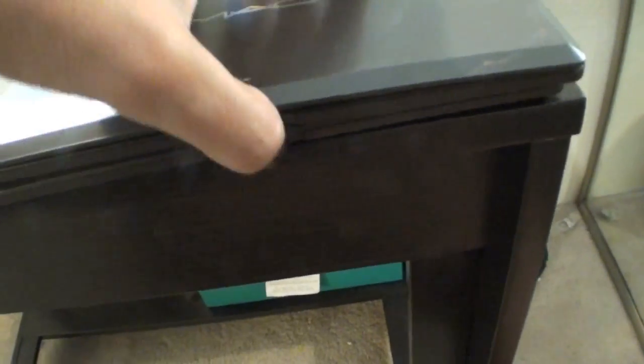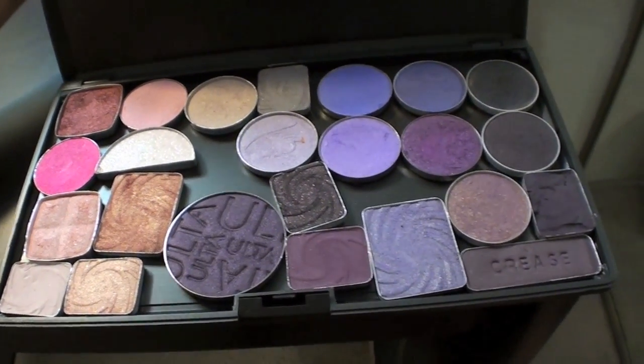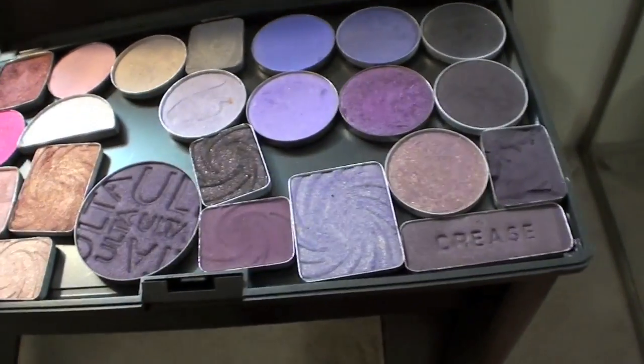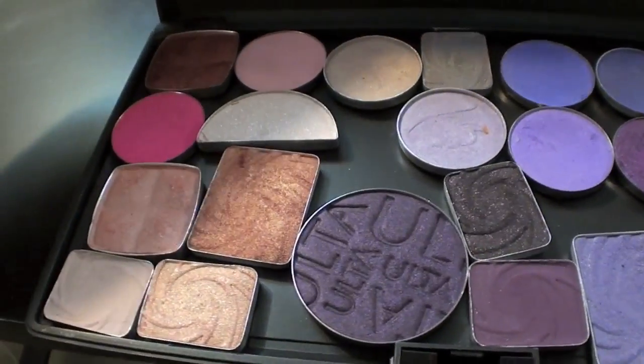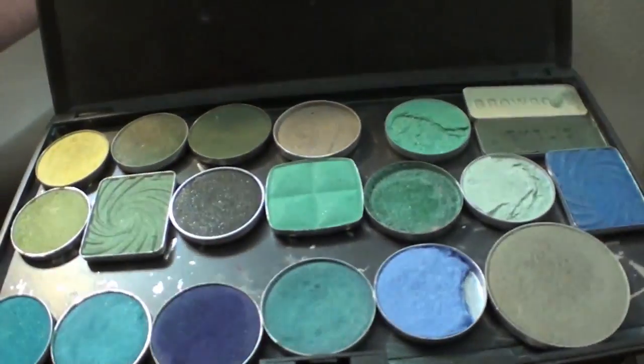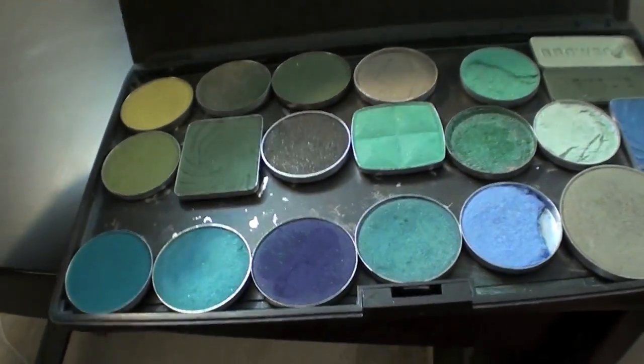This one is purples and pinks, and this one is full as well. Again, I have more MAC purples. So yeah, these are MAC, and then some of the square ones. Then the blue and green palette is not as full and not as loved, unfortunately, because I don't really like blue and green on my eyelids.